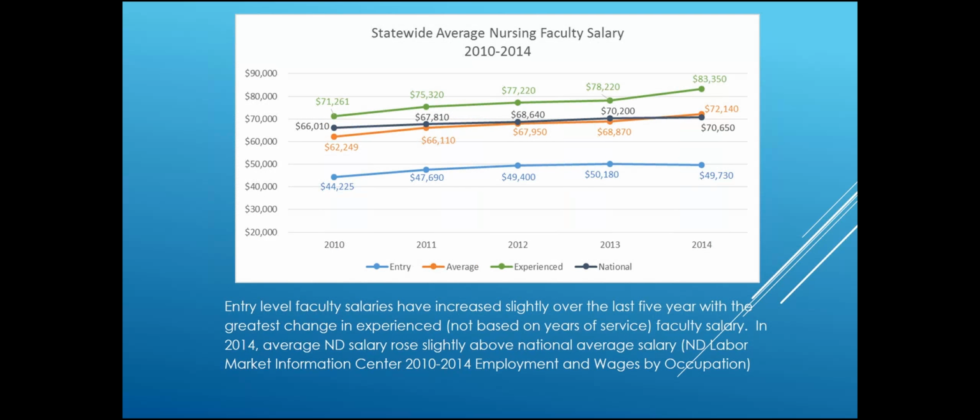We have also pulled salary information from the North Dakota Labor Market Information Center. And you'll see that the entry-level salaries, which is the blue line, are quite a bit below the national average, which is the black line. You'll see that the average salary is roughly around the average, and the experienced salary is also shown in that graph.